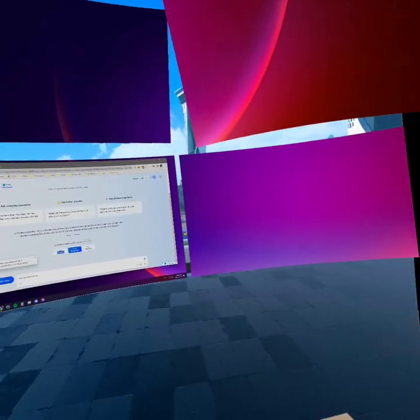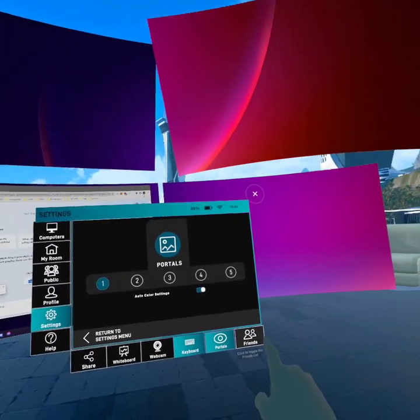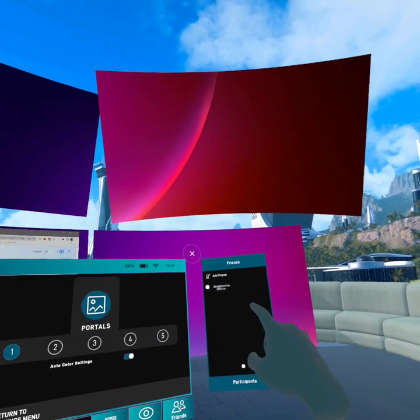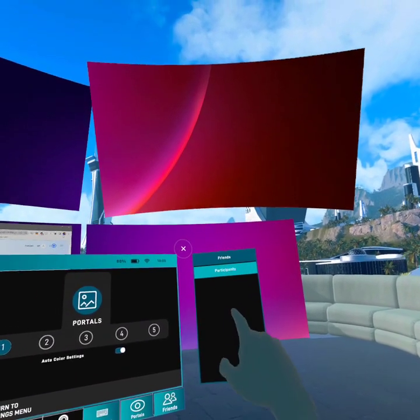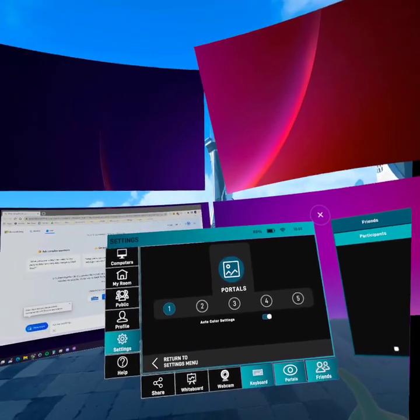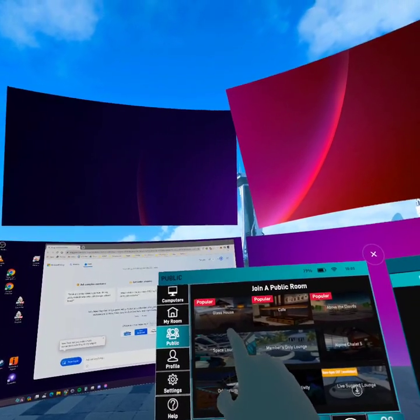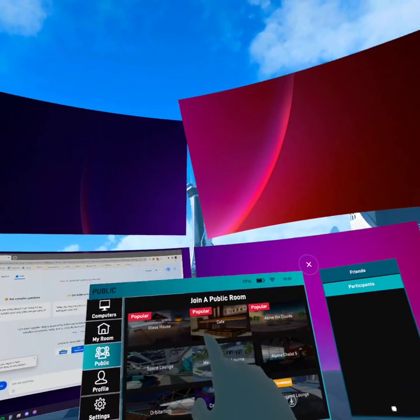Oh, only one person right now. That too is something that I could be bringing up. I can see who is online or who's in the room, participants in this room. Oh, that's somebody frozen, I guess, because they're not showing up in the list. But you can also go visit some public rooms. Let's see what's popular right now. The cafe is usually quite popular.